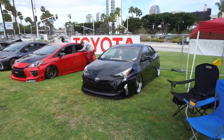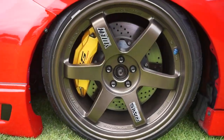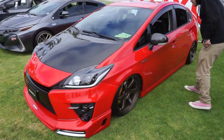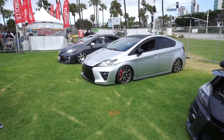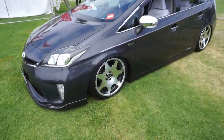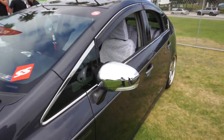Is there any yards? There's like two, right? One matrix, one for sale. Bro, look at this brake kit on this thing. That's gnarly on a Prius, bro. Damn, bro, look at this one. That's some VIP, baby. Modelista. That's pretty sick. Chrome mirrors.